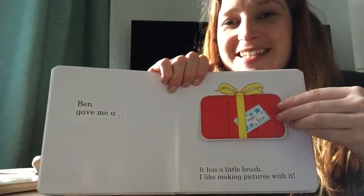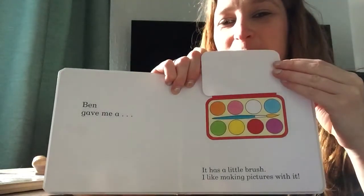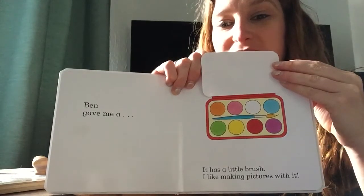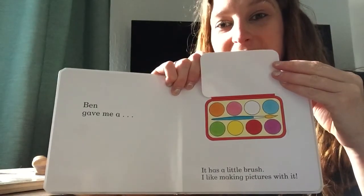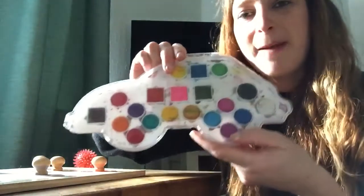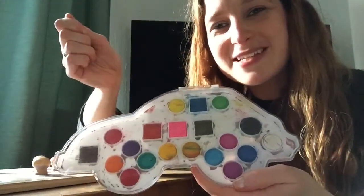Ready, steady, go! A painting set. It has a little brush. I like making pictures with it. Painting set. Paint, paint, paint.